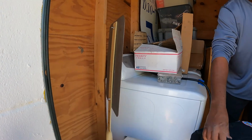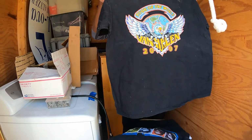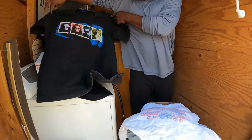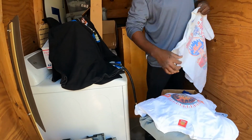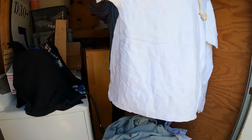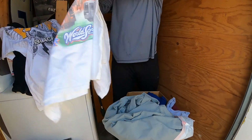A 2007 Van Halen concert t-shirt. Nice. These go for good money here, man. Original t-shirts, Van Halen. Another Van Halen t-shirt. You got a Budweiser Racing. The Mets. What's that one? Turn around. AC/DC concert t-shirt, nice. Here, AC/DC Black Ice concert t-shirt.